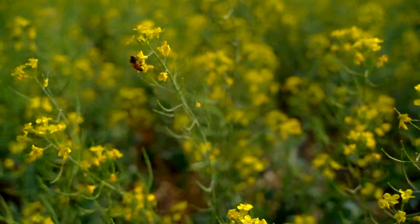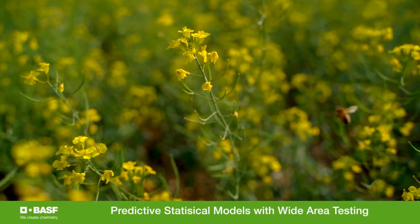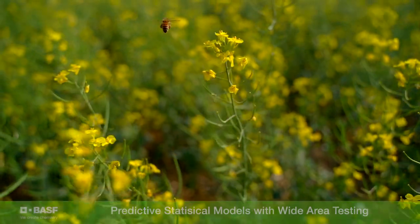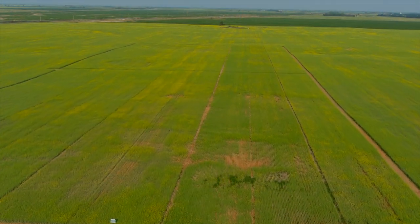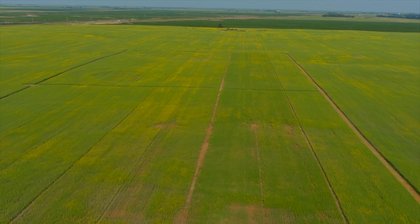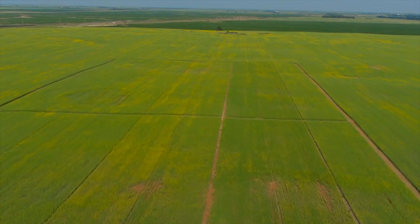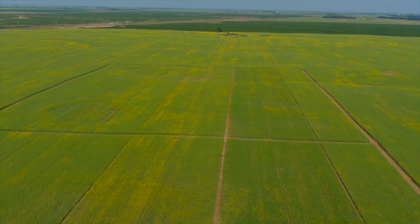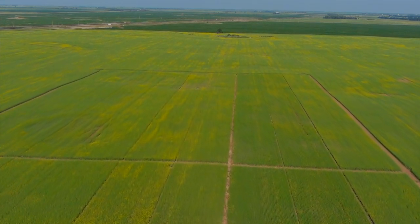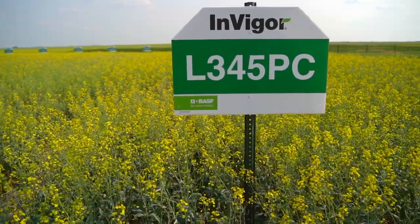Also using the cutting edge genetics and our predictive statistical models, along with wide area testing of hundreds of thousands of hybrids over this large geographic area in the growing region, allows us to look at combinations of our best inbreds to make our best hybrids.